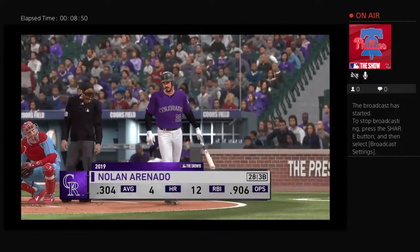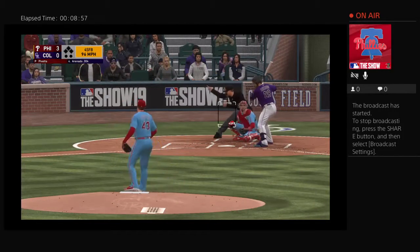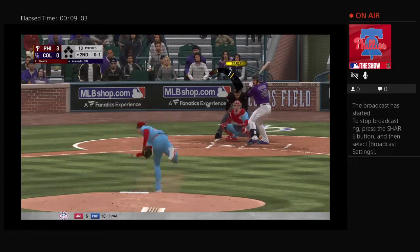Striding in for the Rockies, Nolan Arenado. He'll start us out here in the home half of the second. Hey, we're still in the early stages of this one. They're only down by a couple of runs, but it's really key for this leadoff guy to try to get on and get a big inning started.